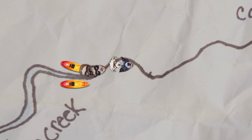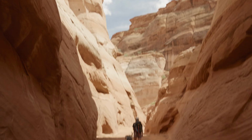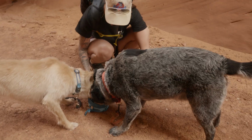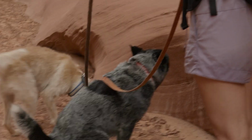Now we were told it's about a 2-mile hike through the canyon, and we could expect to start seeing the narrow, picturesque sandstone within a half mile, which was true. Cool, this is it. But trying to film, take photos, and not pass out was proving to be difficult. How far have we gone? 30 seconds? Yeah.